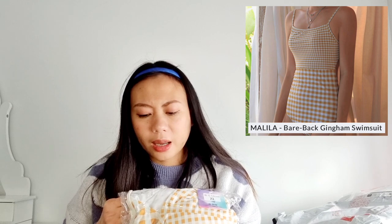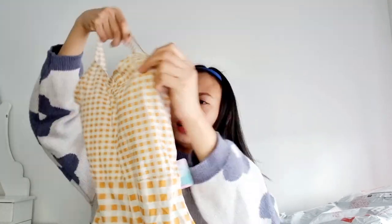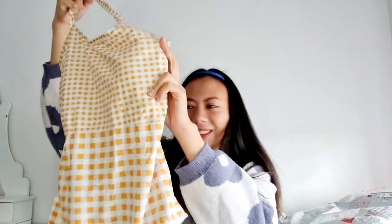Okay, so the next item is bareback gingham swimsuit in yellow, and it's extra large. Looks like this. It's so cute. And the likod is like this. So I doubt if I can wear this now. But let's see. Yeah, it's a one-piece swimsuit, so it's very cute. But it's only available in yellow, that's the only color.